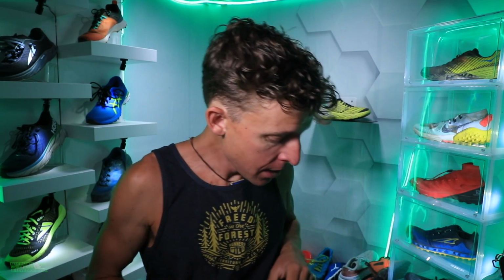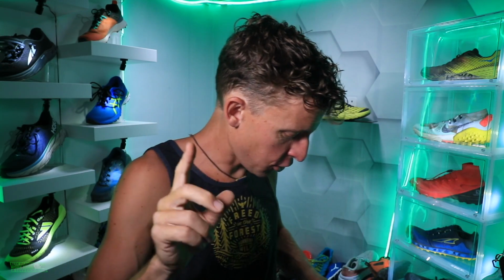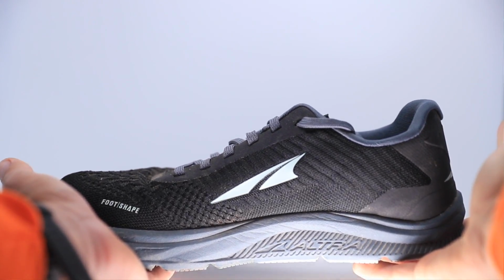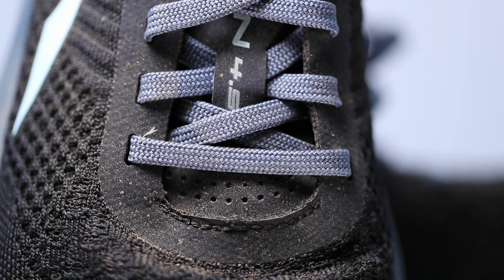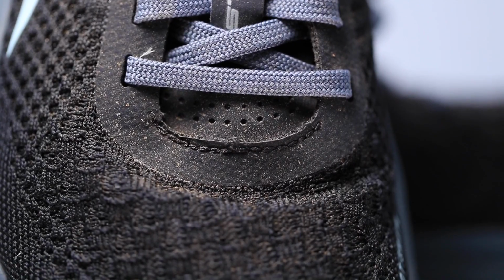We're looking at 8.5 ounces. Not too shabby, not the best, but not too shabby. If it lost a half an ounce, that would be amazing, Altra. But in my size, 8.5 isn't too bad. You definitely want to keep it under 9 ounces for a daily trainer. That's 241 grams.